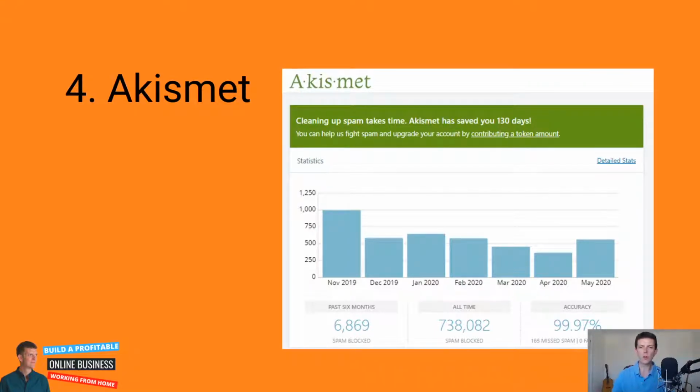I took this screenshot from my site this morning, and it's just amazing how much is getting blocked. In the past 6 months, nearly 7,000 spam comments were blocked. It's crazy. And most of that is probably just robots. It's not actually people, it's just robots going around trying to post junk comments. So this is an absolute no-brainer.